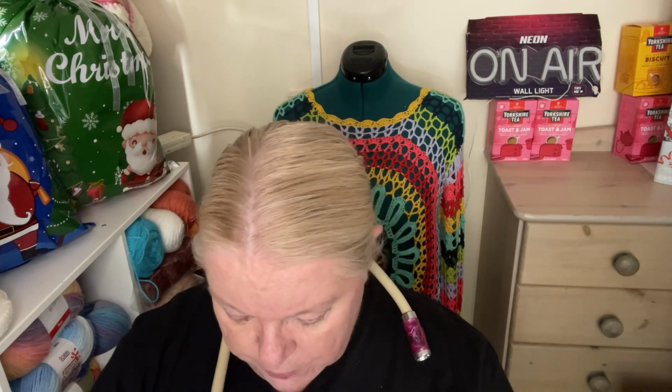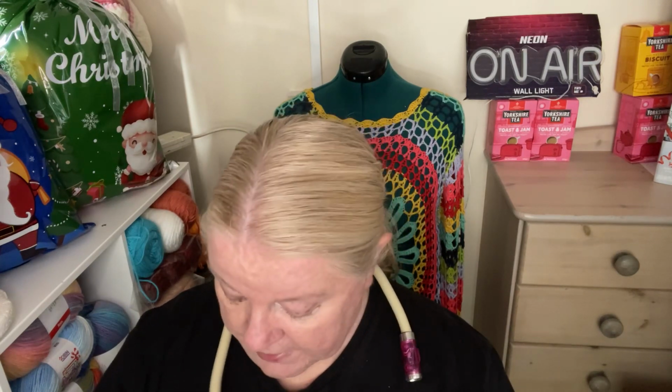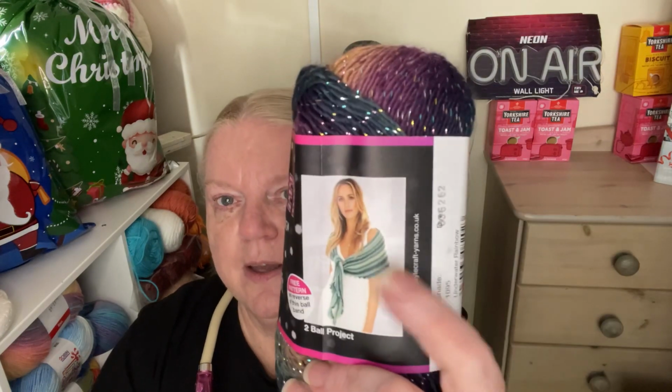So 100 grams will give you 230 meters or 251 yards. And this is a double knitting DK yarn. So remember I said if you don't want a glitz, then the one for you is Boho Spirit. That's actually classed as a 4-weight, but there's not a massive difference in the size of the strands. So that is Underwater Rainbow. There is a pattern on the reverse of the band, and it is without a doubt my absolute favourite. So at the moment, as I'm talking to you, my shop, hobbyrocks.co.uk, is showing 0 stock.